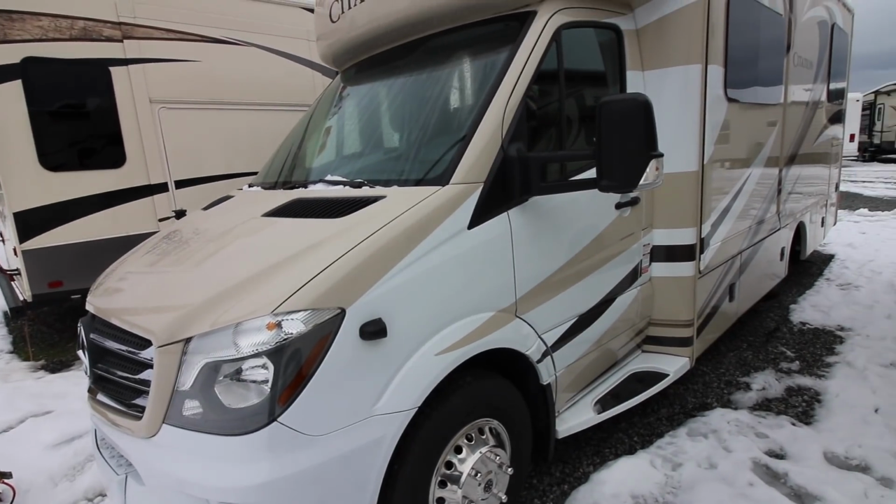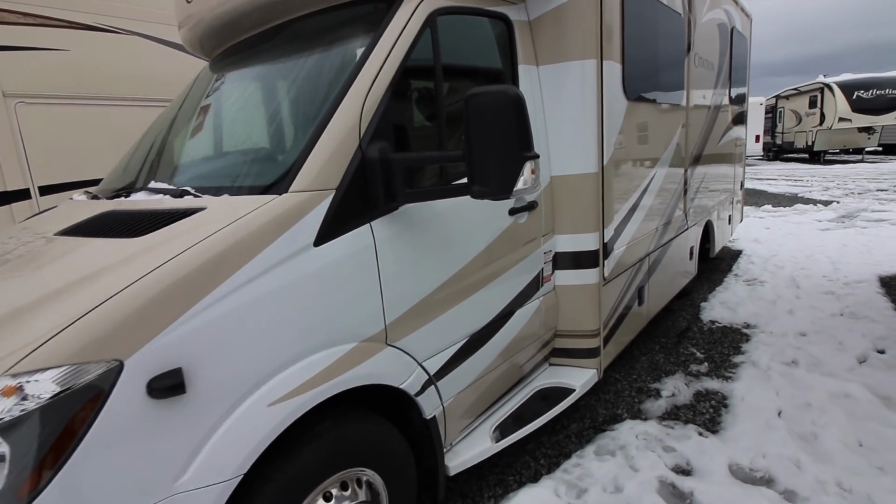If you're gonna be boondocking in parking lots and trying to get out into the woods, it's just gonna be so big and so bulky that it's gonna be harder to do that. All right, on to Class C motorhomes.